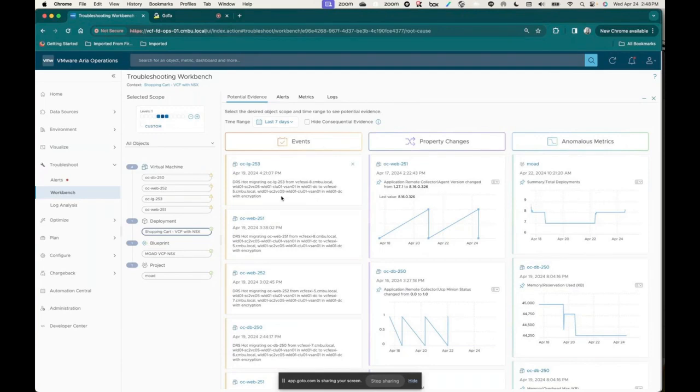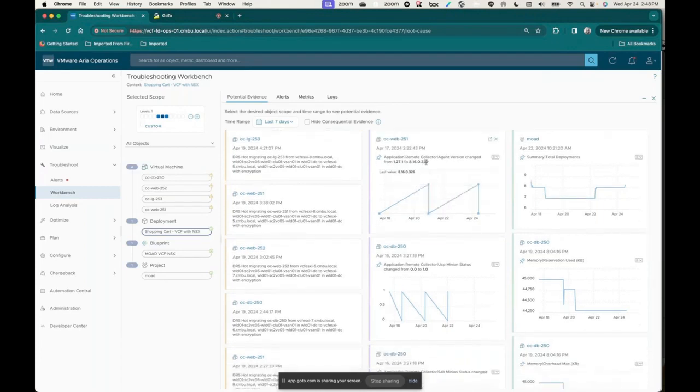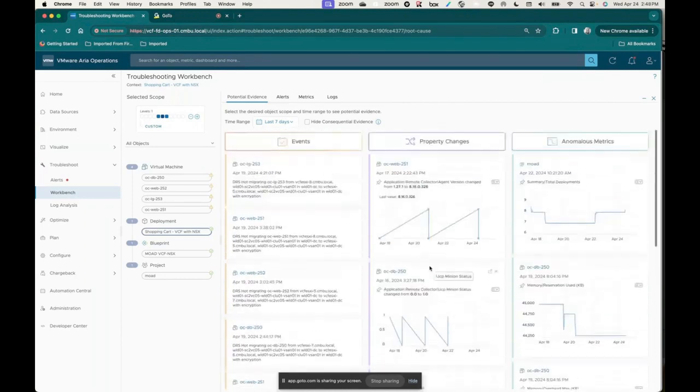Looks like there was some DRS migration recently. But this also could be anything that breaks any sort of dynamic threshold, a threshold that is set by our operations. Anytime a metric breaches that, it will be considered an event. We can look at our property changes. So there have been some version changes, it looks like, on some of our remote collectors there. So anytime there is any sort of property change, that will show up here.